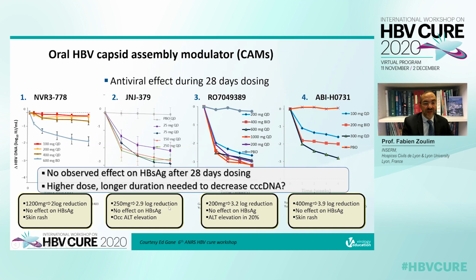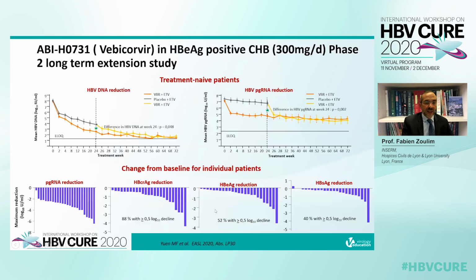But there was no effect on HBs antigen in this very short-term trial. Now there is some longer experience with longer administration of capsid assembly modulators in combination with nucleoside analog. And you see one of the examples of this combination therapies that have been presented at the latest EASL meeting.